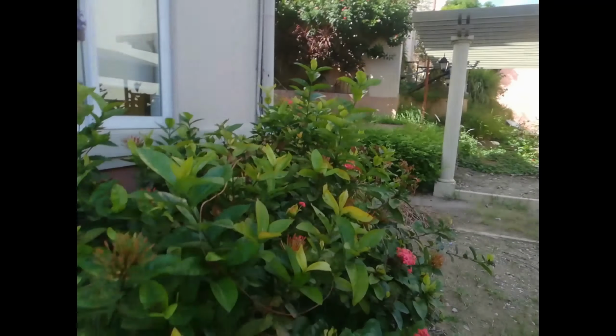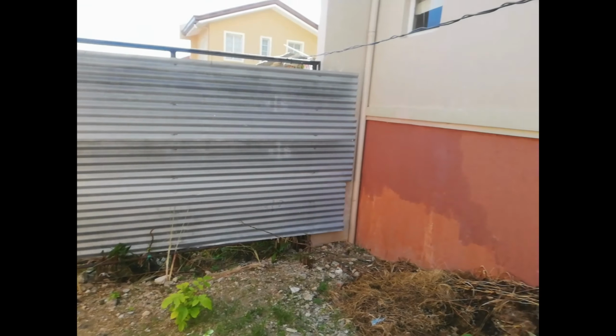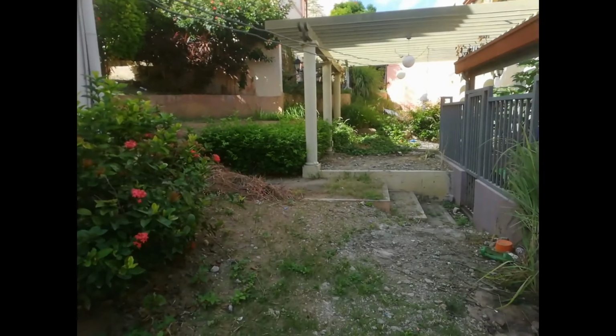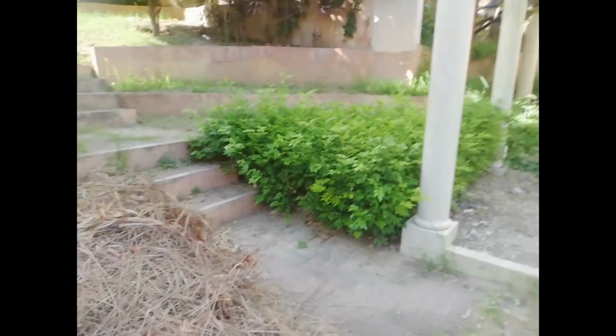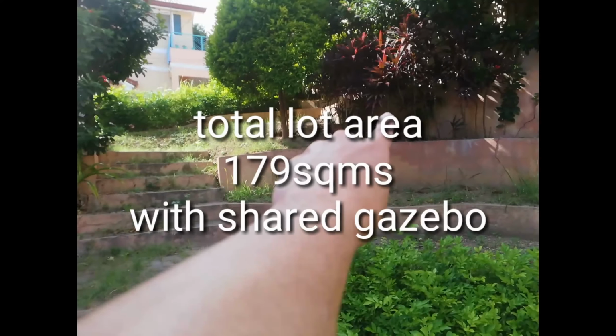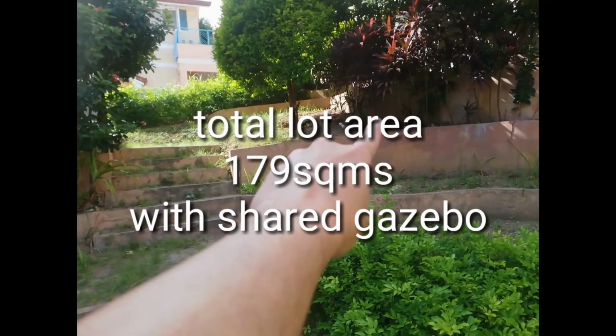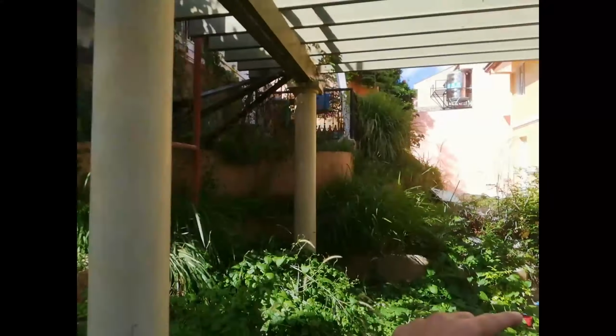And this will be your service area. This used to be a model house before. So you still have a lot of space. This will be your property here, up to this area here. So you'll be sharing with this property here.